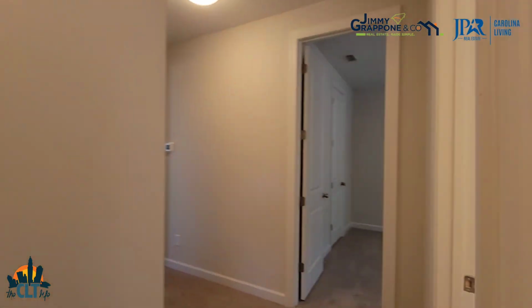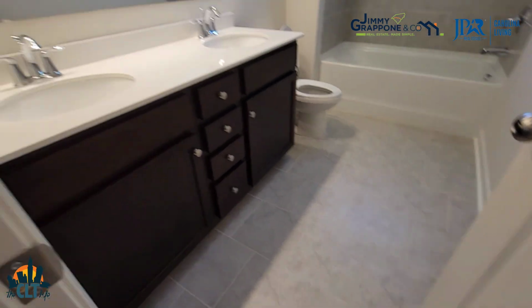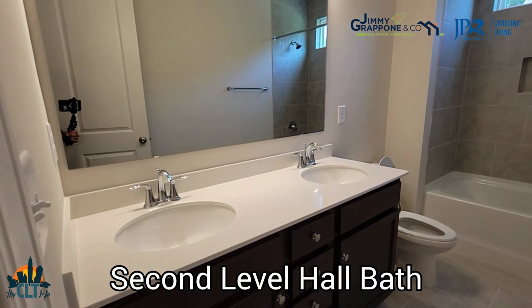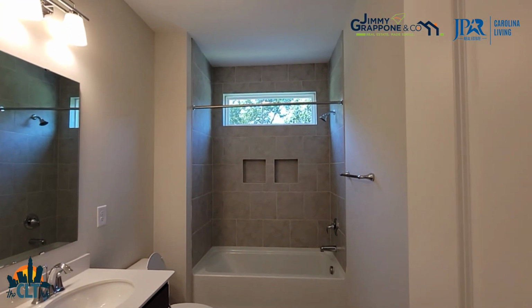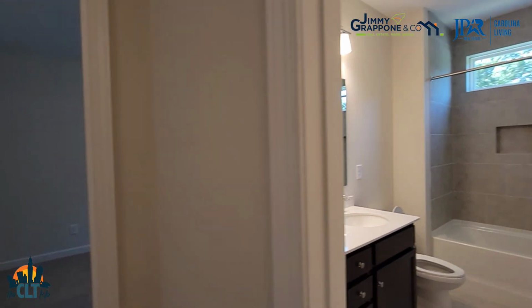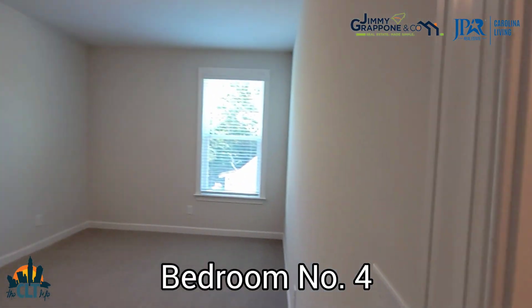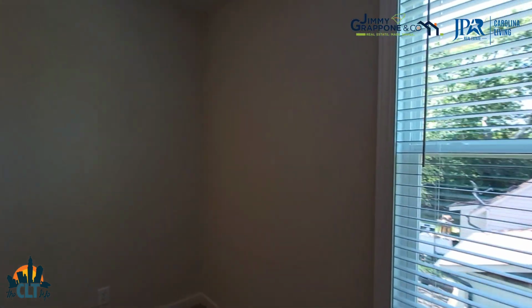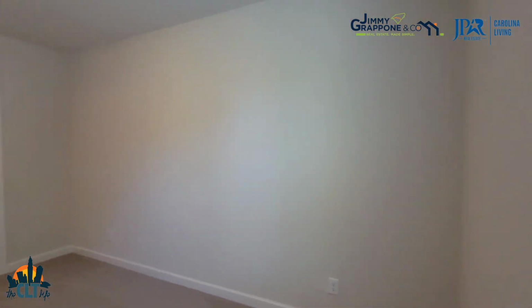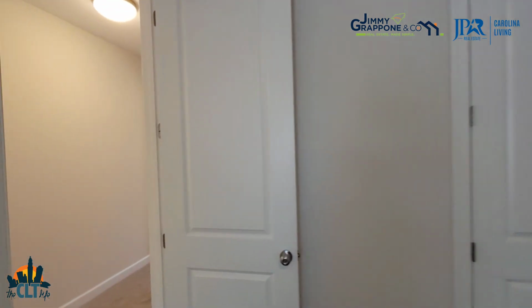Coming out of here, you got a full bathroom with a dual sink vanity and a stand-up tub and shower with a transom window over top, again to let in more natural light. And then here's the other bedroom. This is on the side of the house. And with a closet as well.